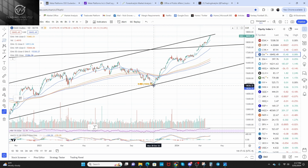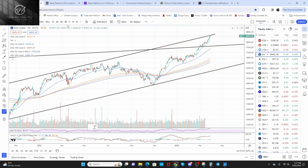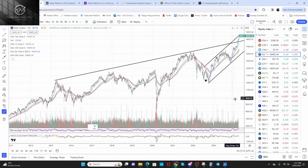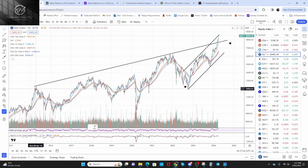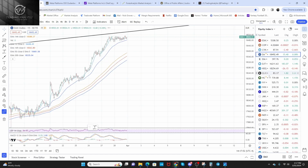On any pullback, I imagine support would be found somewhere at the 38.2. This would be massive support for me, around 17,000. I don't trade the DAX all that much, but that would just be my first guess if I were to be trading it. You might also see some support at this line. This dates back to April of 2015. We saw it actually break above here before, so support could also be found around 17,700, probably by the time we get there.